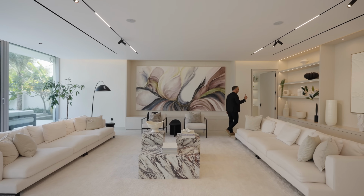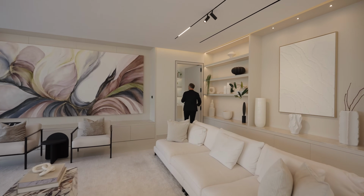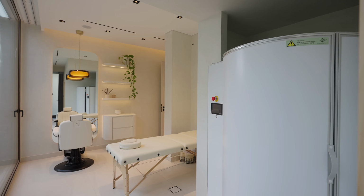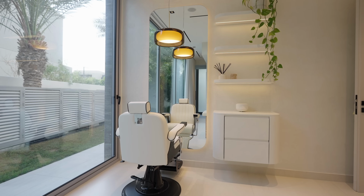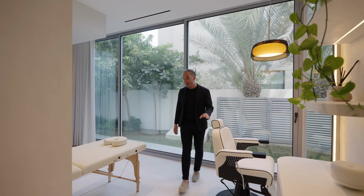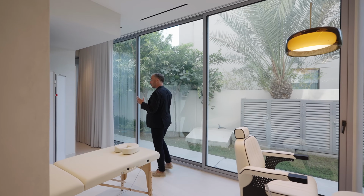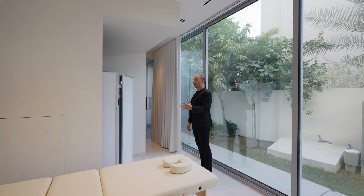Now I want to take you to a place which actually surprised me having in this home. Through this door here is your very own spa area. On the entrance, there is a hairdressing salon. You've got the mirror right in front. Obviously this is where you get a haircut, the shelving on the side, a massage bed, and something I haven't ever seen before. This is a mini cryo sauna.